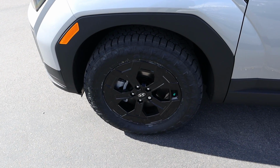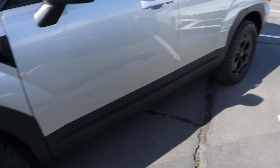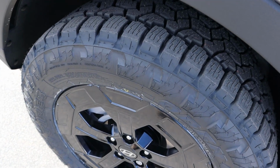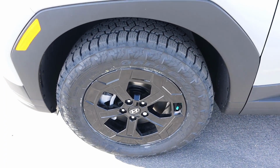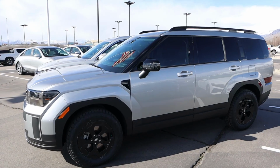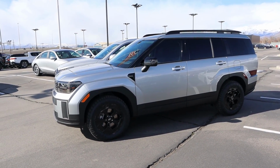Now, around the side here, the Santa Fe, our tire wheel setup is 255/60/18 in the front and over in the rear, and these wheels are completely blacked out. These tires are a little bit bigger than stock. This actually has aftermarket tires. So yeah, you can fit bigger tires on the Santa Fe from the factory, which is pretty cool. But you guys can see with the fender flares and everything, really rugged design. Again, super boxy. I mean, look at the side profile here.